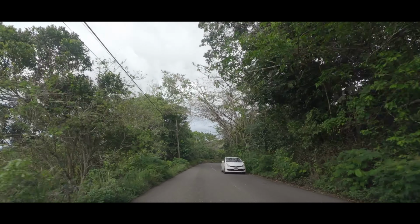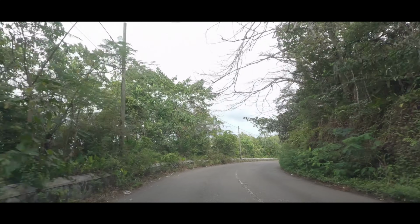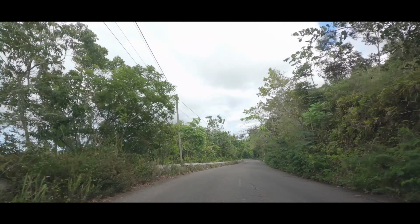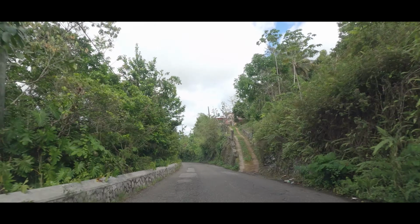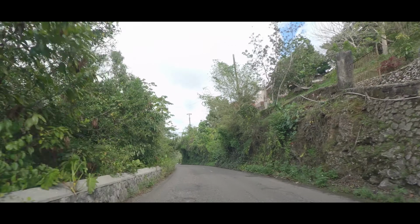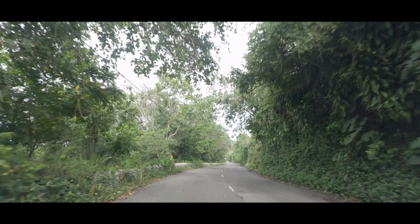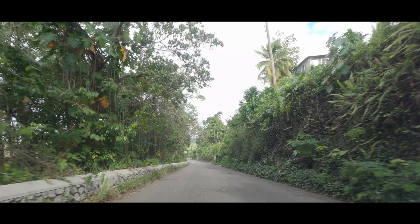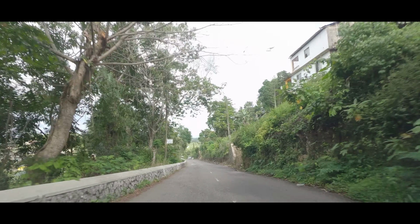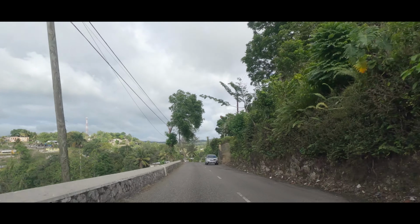The Bromley Great House is made of wood with a wrapped around veranda and many windows to allow the cool mountain breeze to pass through. The foundation is made from cut stones dating back to the 18th century. The property is the home of the famous Walkerswood jerk seasonings and condiments.